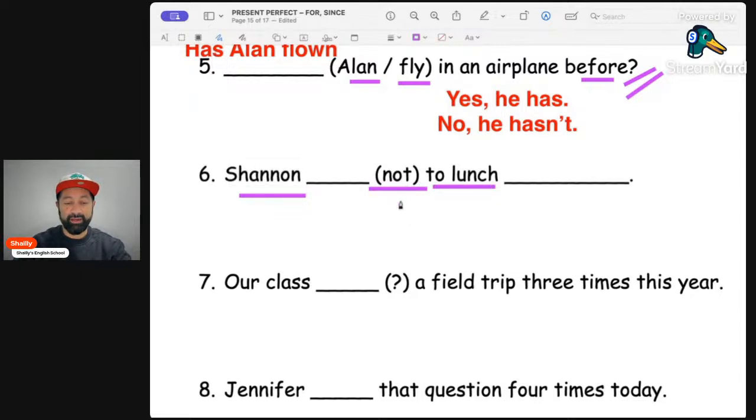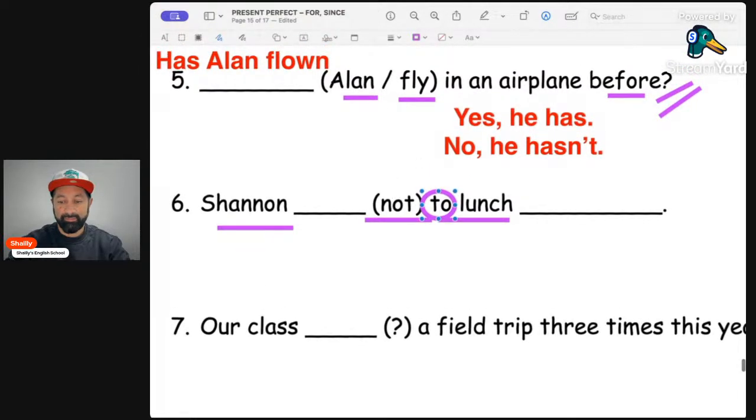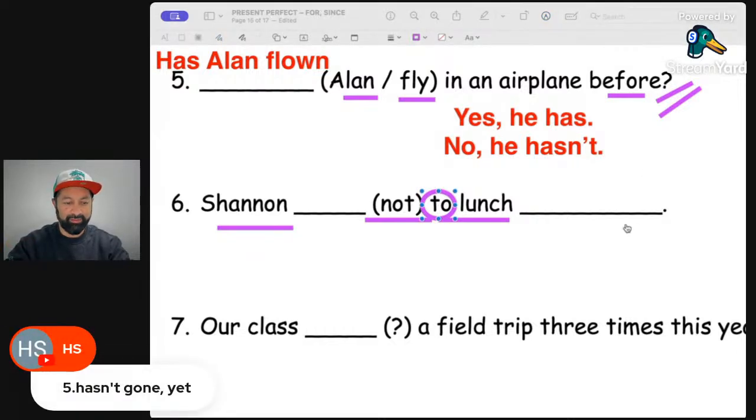Now, yesterday I went over, you know, a lot of times when we have prepositions, it's really important that we look at the prepositions because the prepositions will give us information. So here, I've got the preposition to. So this is telling us some information here. And I think HS, I think this is going to be number six you're answering. But yeah, perfect, perfect.